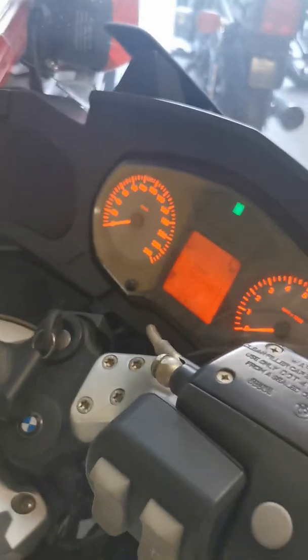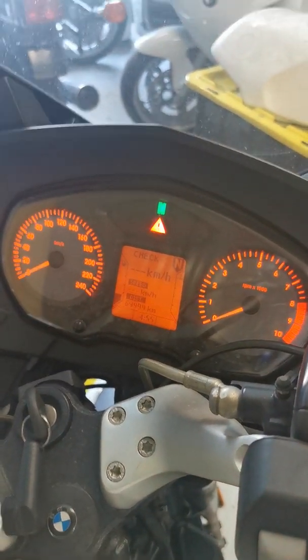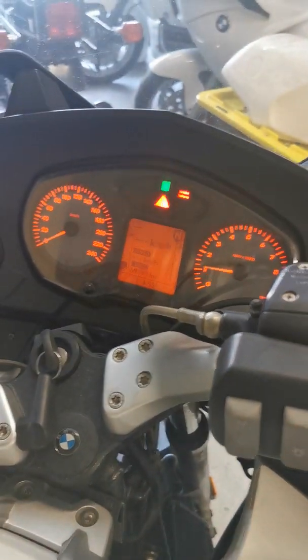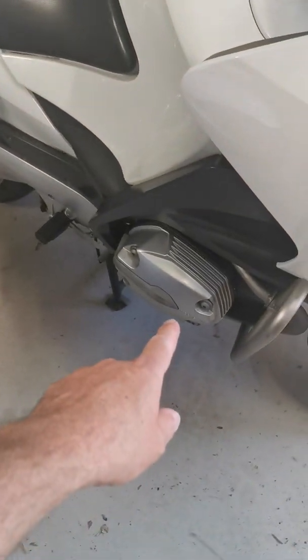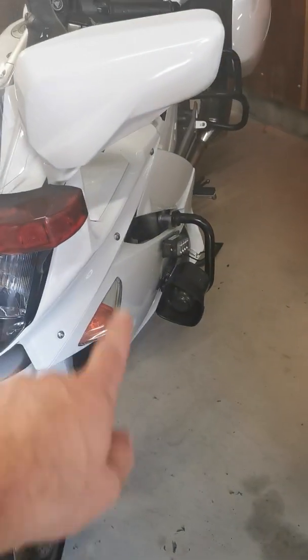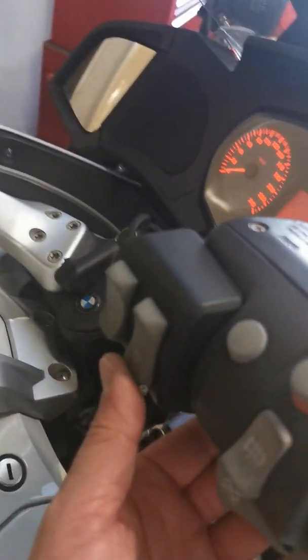This one was rescued from a civilian who tried to convert it to 2-up. Still only has 69,999 kilometers on it. Obviously sounds very different because it's a boxer engine, so that's your horizontally opposed engine going knock, knock, knock, knock, knock that way, whereas the Yamaha is going up and down that way. So let's flick on the party lights.